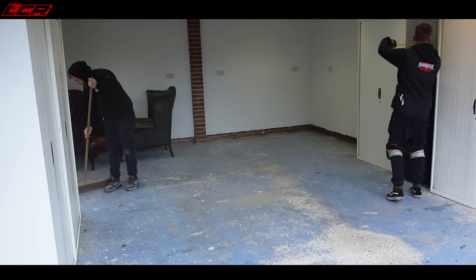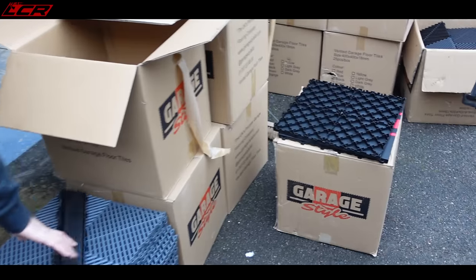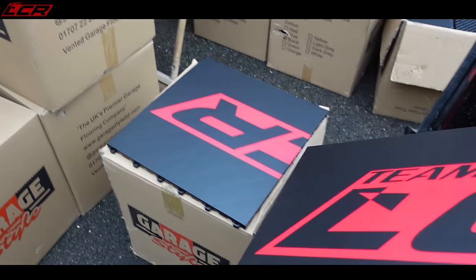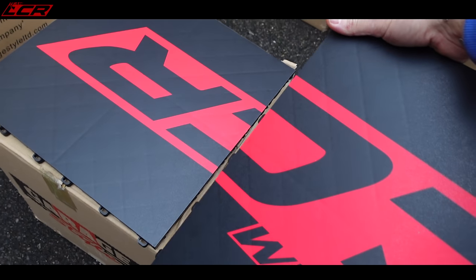Well, the guys have showed up. This is it. The transformation begins. It's nice to sit back and actually watch the experts for once rather than getting stuck in. So this is the custom tile I went for. Look at that. That's going to look absolutely incredible, isn't it?